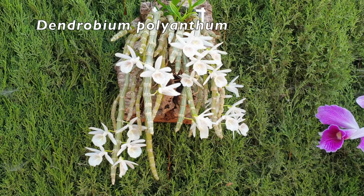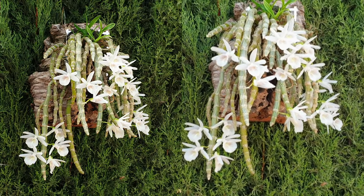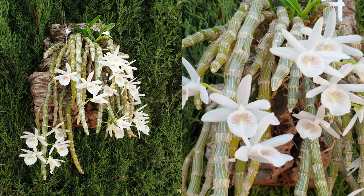Fresh blooms on a dendrobium. My dendrobium row is now starting to just take over the blooming alley, but this is my Dendrobium polyanthum, so let's just focus on her, because gorgeous.